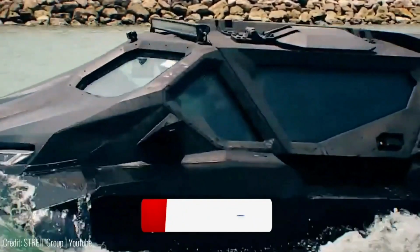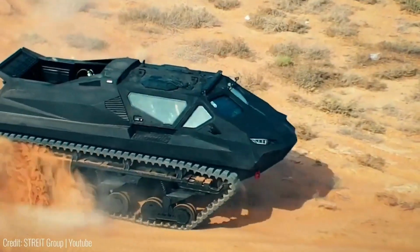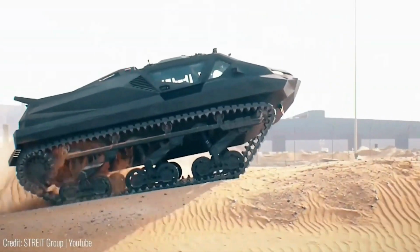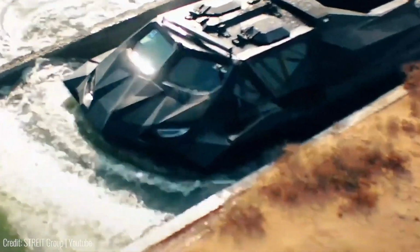Number 3. The Storm MPV is a military tank that can also drive on water. Not only is it fully armored with blast protection, but it's also got tank tracks to get through the harshest of terrains. Using its hybrid engine, it can go as fast as 100 miles per hour, which is more than you'll ever need.